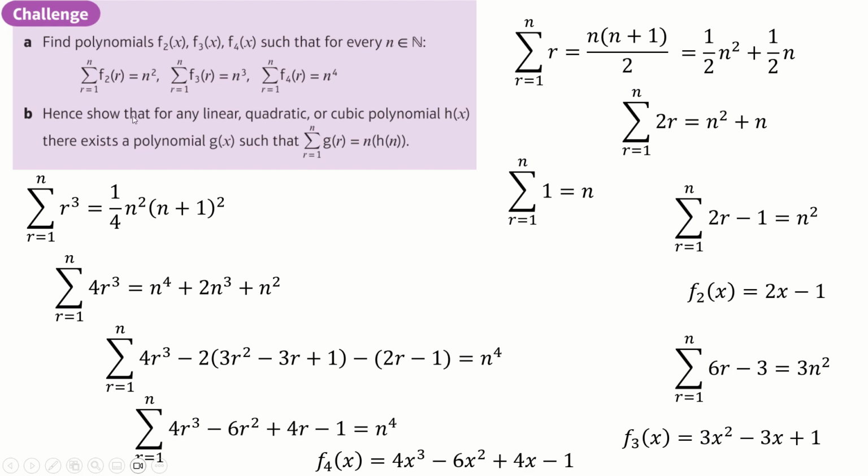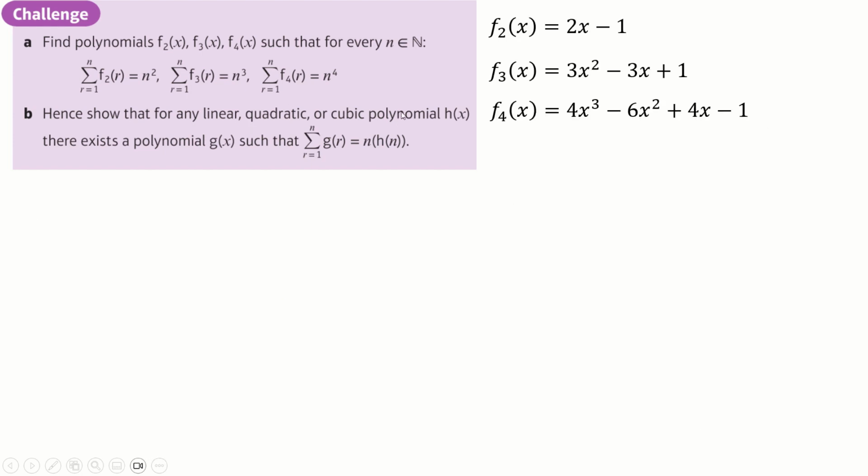So cool, that's good. Hence show that any linear, quadratic, or cubic polynomial. So how do I represent anything like this? Well, I can just write this, because if a is 0, or b is 0, or c is 0, or 3, I guess, then you end up with these things. That's fine. This is representing them all.